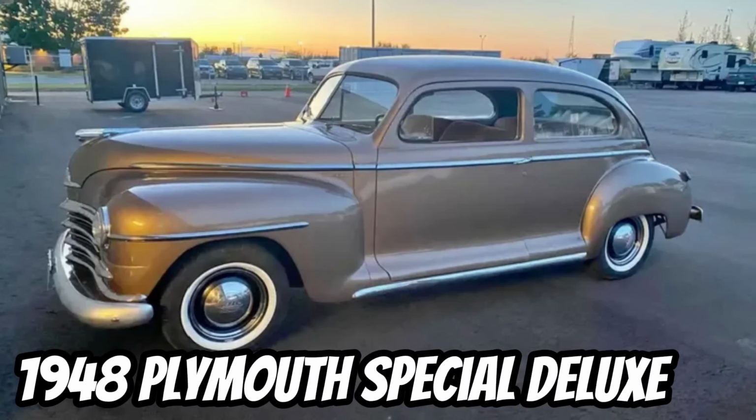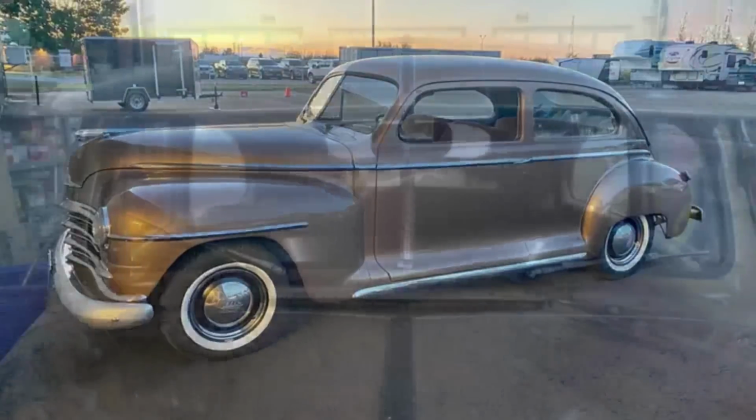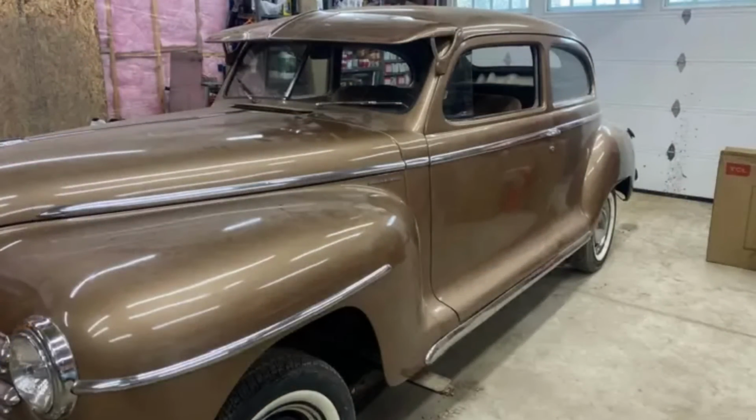Number 12. 1948 Plymouth Special Deluxe Sedan, priced at $11,000. It has a 2-door manual 3-speed column transmission and the original 218 flathead engine. This car runs and drives very well, although the radio does not work and is ready to be used.